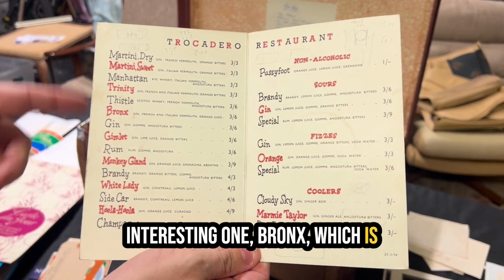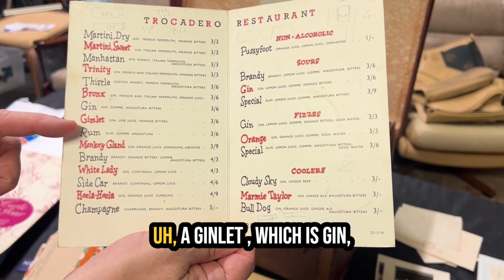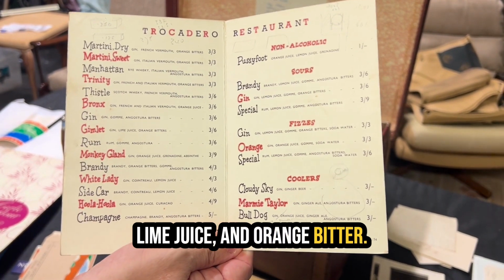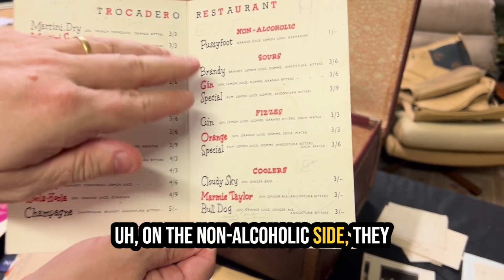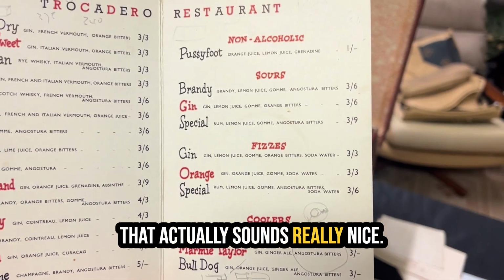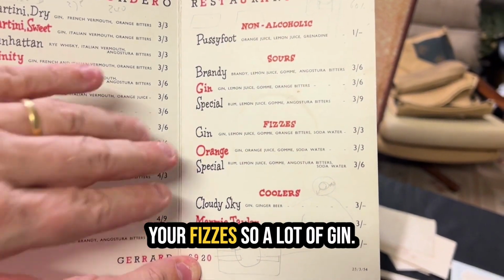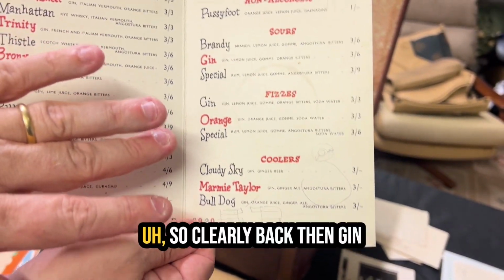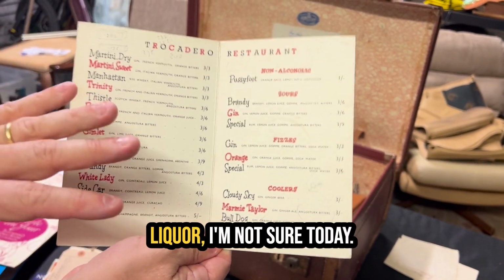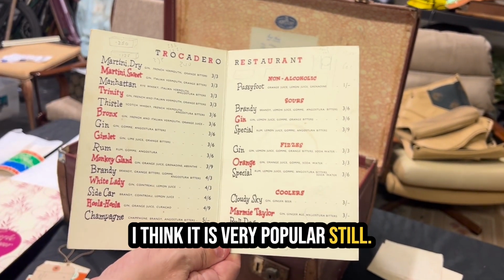Interesting one, Bronx, which is gin, French and Italian vermouth, and orange juice. A gimlet, which is gin, lime juice and orange bitter. On the non-alcoholic side, they had the Pussyfoot, which was orange juice, lemon juice and grenadine. That actually sounds really nice. And you can see they've got your sours, your fizzes, so a lot of gin. Clearly back then, gin was a very, very popular liquor. I'm not a gin drinker myself, but I think it is very popular still.